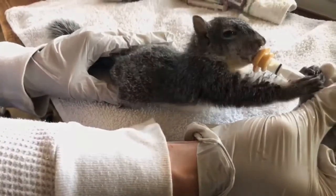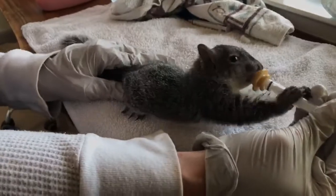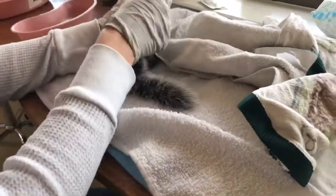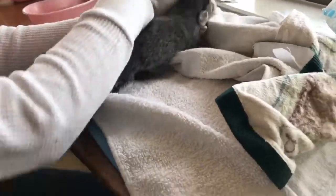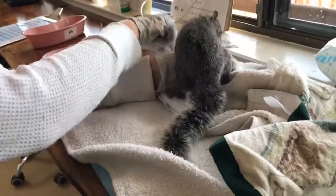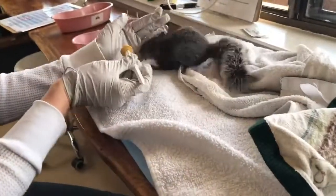And then at this age, do these guys also need stimulation? No. Yeah, so we'll talk about stimulation in a minute, but when the orphans are very young, they will not eliminate on their own. They will need to be stimulated, but this squirrel's old enough that it has mature enough bathroom habits that we don't need to stimulate it for that component.